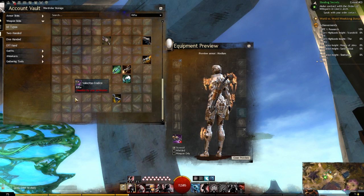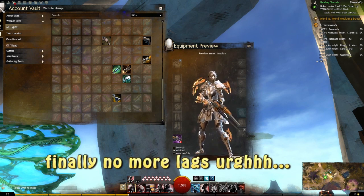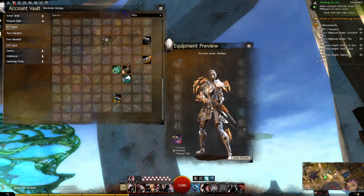Velocita Eradico. Yeah, somebody suggested I buy this one. But I'll see if I want to buy it. I think it's 4 gold or something.